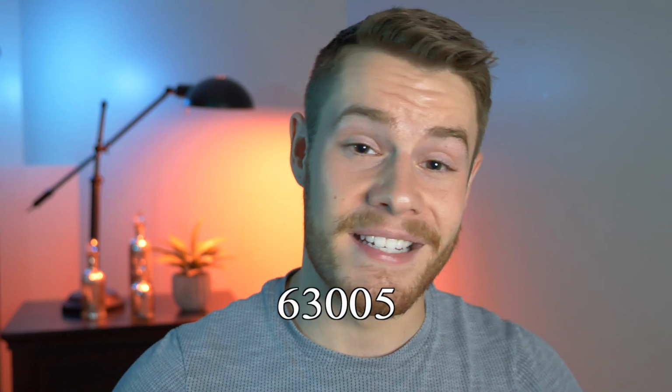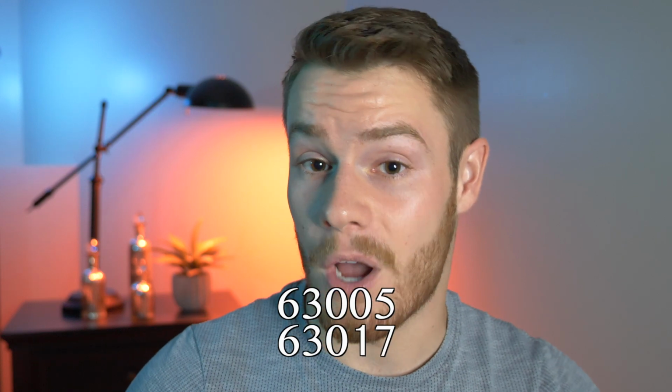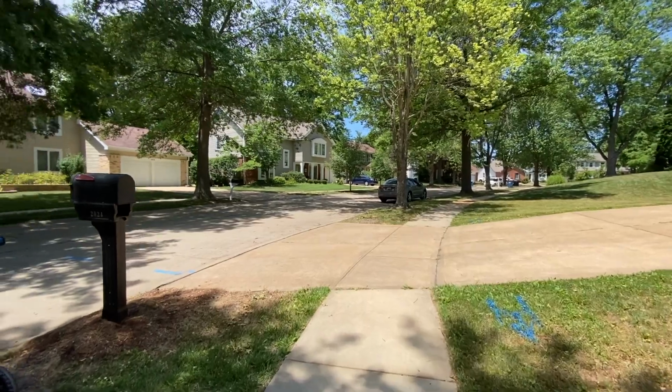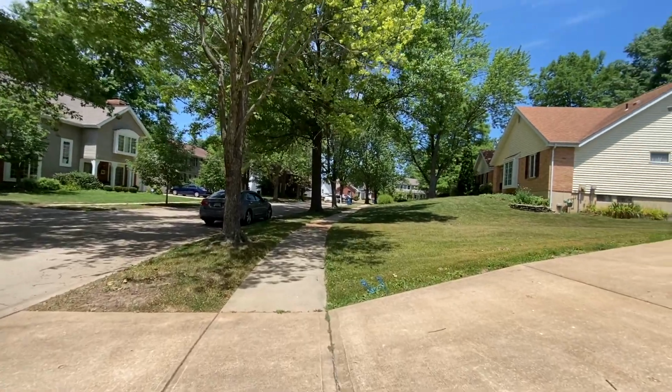So Chesterfield, you're gonna see two different zip codes, and that's gonna be 63005 and 63017. The place we're looking at today is in 63017 in Marquette Schools, which is one of the top rated schools in St. Louis. It is one of the most sought after districts, and Chesterfield has a lot of these highly rated school districts, which is why it is a desirable neighborhood. It is a really popular part of town, especially with our clients who are moving here, because for a lot of people, schools is a top priority, and you basically can't go wrong in Chesterfield.